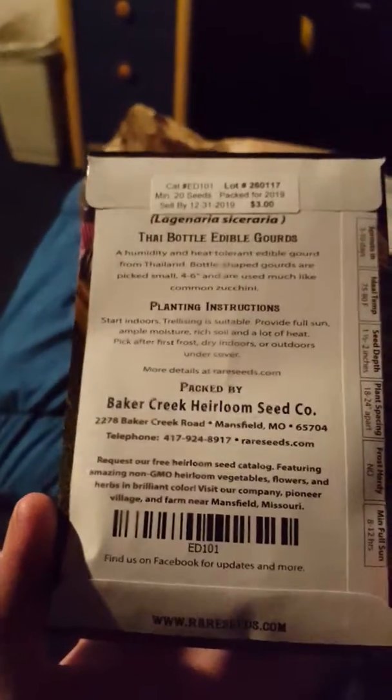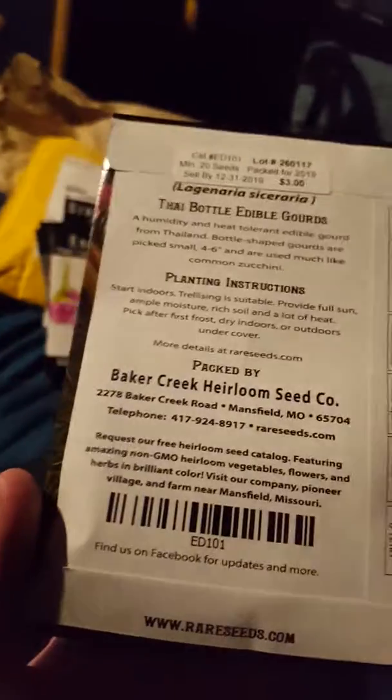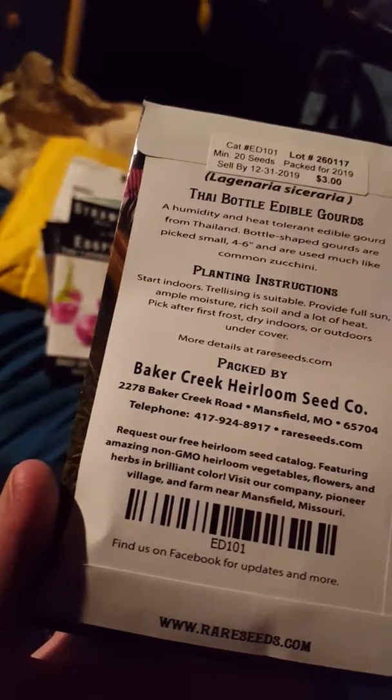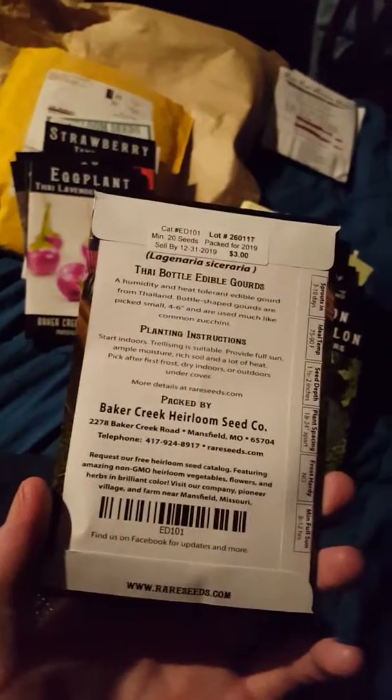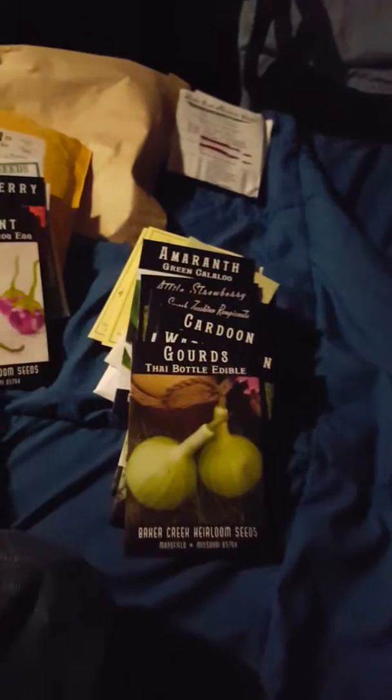It says something about drying, but how do you preserve it or leave it inside, like you do with squash too, so you can eat it later on maybe? Trellising is suitable. It may pull down my trellising, so on the fence it goes. Ample moisture, rich soil, and a lot of heat. Well, in Southern California we'll most likely get that, but not on the level of Thailand, but we'll see.